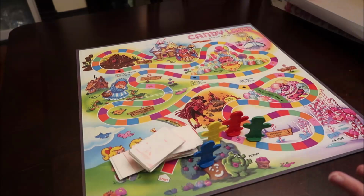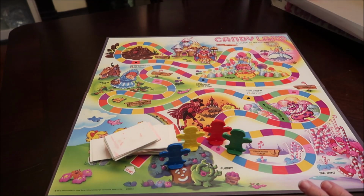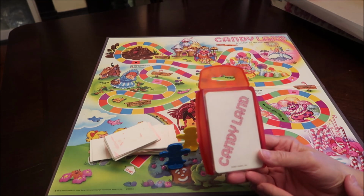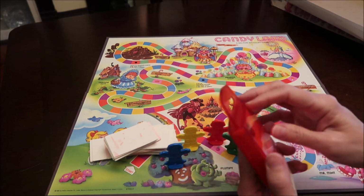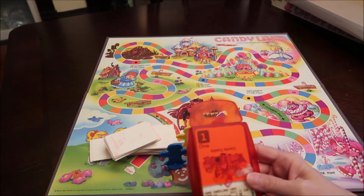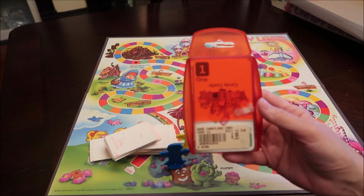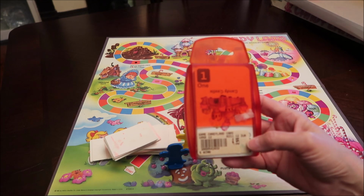So why am I showing this to you? The reason I'm showing this to you is because I said we have a Candyland card game, and we play a match game with it. So now this is 2002, Hasbro 2002. And we bought these at a place called Joseph Beth Bookseller. They're in Lexington Green. It's a bookstore, and these were $4.95. We bought these when Ashley was little.